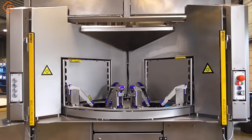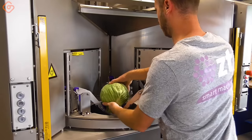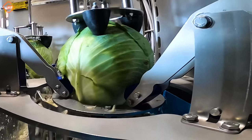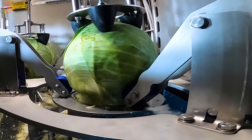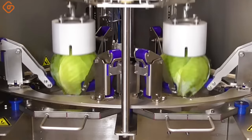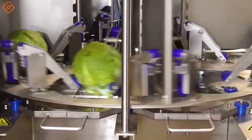This cabbage processing device acts as both a core and a wedge machine, combining two functions into one. It starts by holding a cabbage, keeping it fixed on the spot while removing the core by drilling. After the process of removing the core, the cabbage is then divided into four parts skillfully.